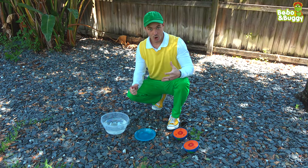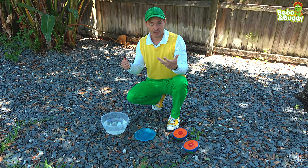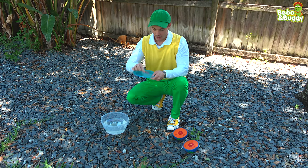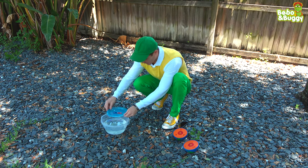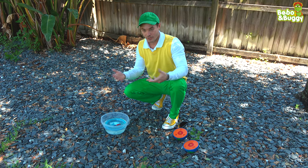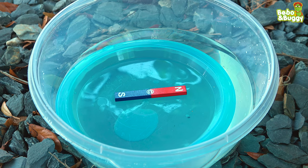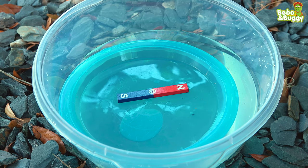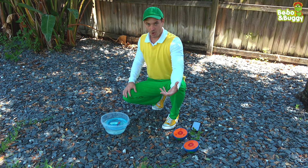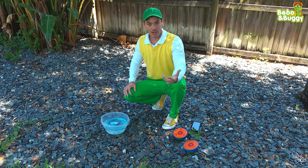Okay. So we know where north is. I filled my bowl with water. Now what we have to do is put the compass together. Put your magnet on your flotation device and just set it down in the water and let it find north. Look at that. The compass pointed north. Fantastic. Let's go tell Buggy how our compass worked.